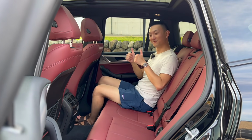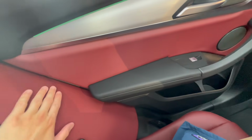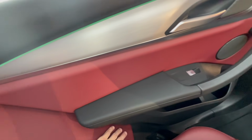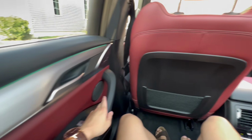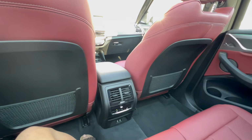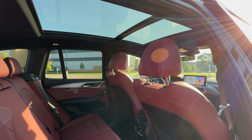This is just really comfortable. The armrest is a really good area. You've got some good padded areas right here. I do love that this is also red and not black. I think that's a really nice touch. And you can see the ambient lighting creeping in right now, and it just looks really good in the back. I think passengers will be totally fine staying here for long car rides. These seats are fantastic and really, really comfortable.